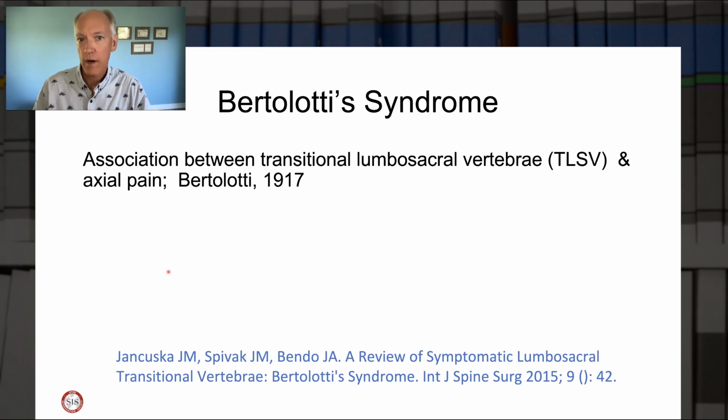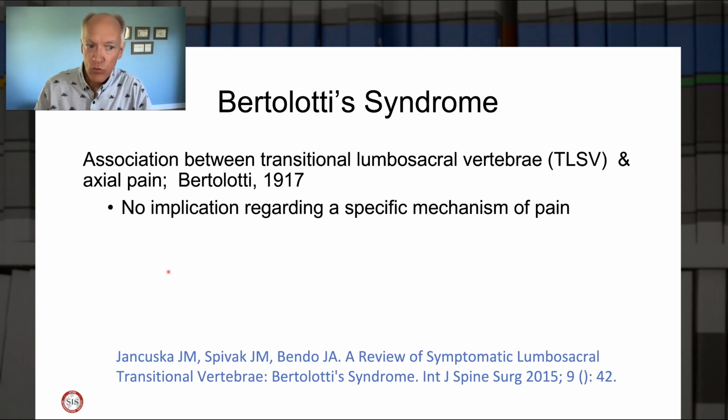Well, it was initially described by Bertolotti in 1917, and it simply describes the association between a transitional lumbosacral vertebra, a TLSV, and axial pain. It doesn't really tell us where that pain is coming from. It doesn't specify a specific mechanism, and we'll talk about those mechanisms in a few minutes.